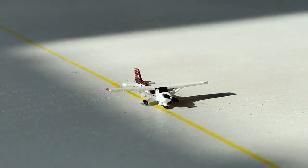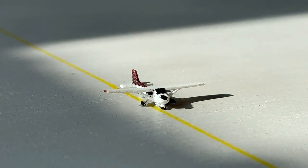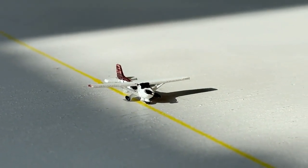And taxiing over to the Legacy ramp, here's the Cessna 172. This guy made a local flight in from the Riverside GA Airport of Tulsa. And now it's gonna be heading back out there after a little quick fuel stop.